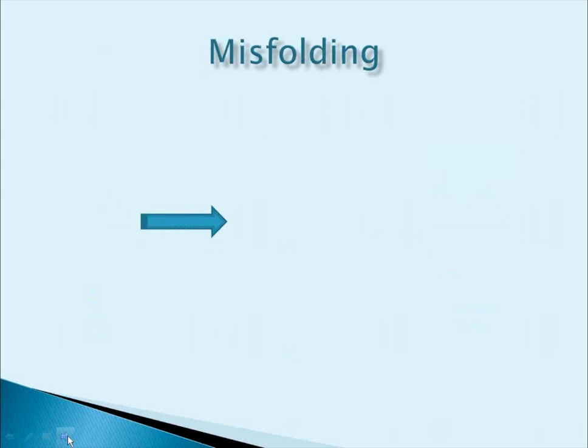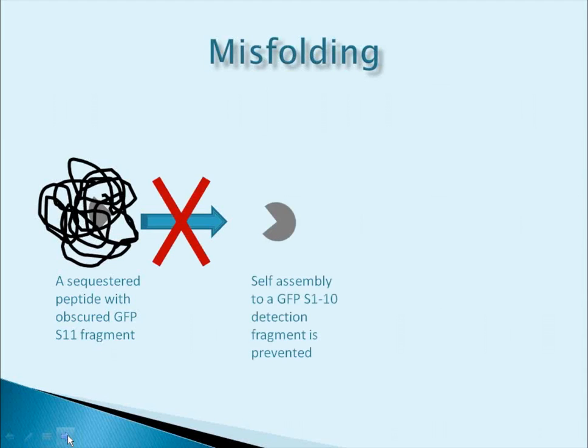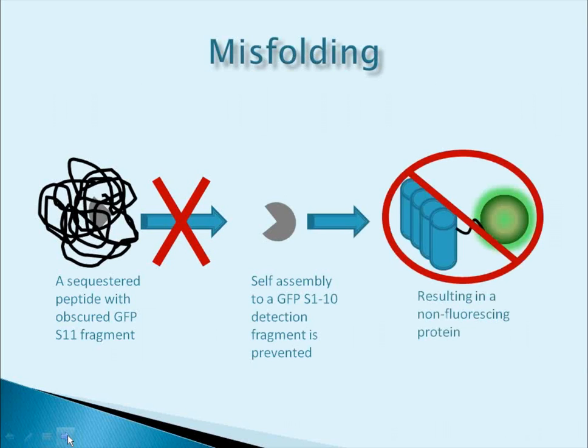As you're well aware, determining the level of expression, correct conformation, and solubility or aggregation of proteins is essential in drug discovery and development. This assay can provide structural information as a misfolded, aggregated, or insoluble protein will not bind the detection fragment and as a result will not generate a signal.